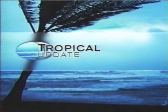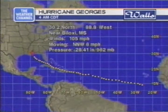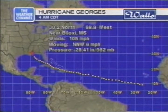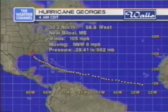On the Storm Watch, a chance for some showers in portions of the Midwest and into the north today. But the big story is Hurricane George as it makes landfall on the Gulf Coast. That is the issue that leads to the tropical update on this Monday morning. Looking at where the storm is, its latest coordinates are 30.2 north and 88.8 west, near Biloxi, Mississippi. Winds at 105 miles per hour. It's moving towards the northwest at 6 miles per hour, and the pressure at 962.